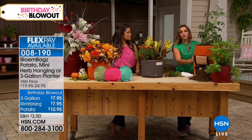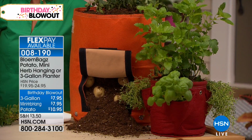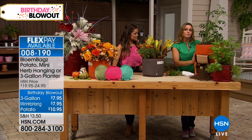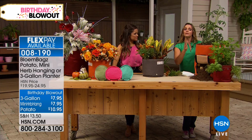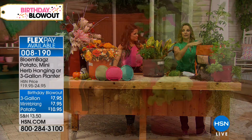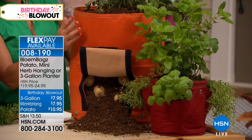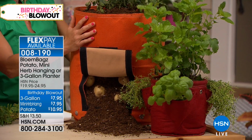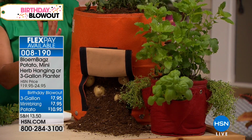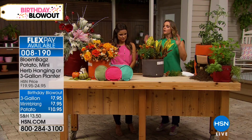Up here, we have our beautiful orange color. This is a potato planter. Now, I don't know if you've ever tried to grow potatoes, but as a gardener myself, you typically need a ton of space. But with these bloom bags, this vegetable planter, you can simply chop up potatoes that are starting to grow those little eyes on them, toss them in here, and in just a matter of months, you're going to have amazing potatoes that you're going to harvest right here. And again, these can be used year after year. The design is fabulous, the colors are wonderful, and it's really big, so you're going to be able to get a ton of potatoes.